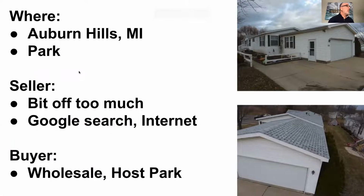Where was this home? It was located in Auburn Hills, Michigan. I live in Auburn Hills, Michigan. This home is literally a half a mile from my house. It's in a park. This park has changed hands numerous times. It's currently owned by Yes Communities, but it's been owned by all the big mobile home park corporations around the country at one time or another.